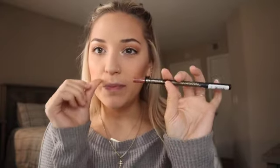And then what I'm going to do is take the LA Girl Sugar and Spice lip liner, and I'm going to line my lip. You don't have to do this if you don't want to. I just like to. And then this is the Maybelline Super Stay Ink Crayon. I know it's crayon, but I say crown. And this is in the color Talk the Talk. It's just creamy. It's so nice. I love it. So you just put it on.